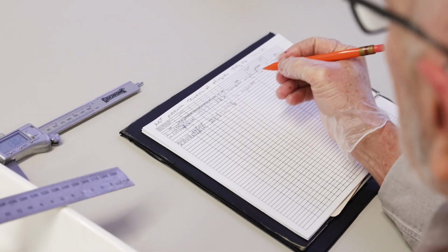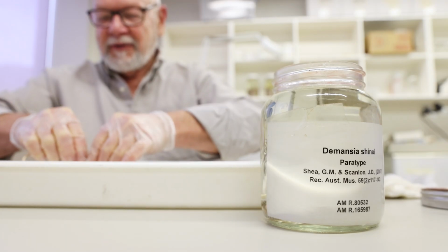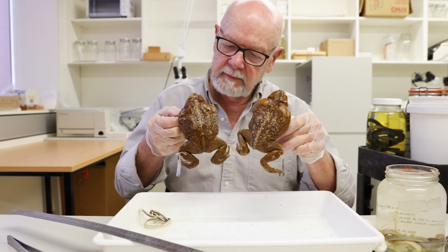If you want to conserve biodiversity, you've got to understand the species, and the collections give us a window into an enormous amount of ecological information.